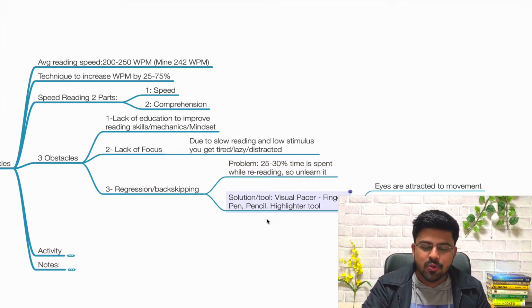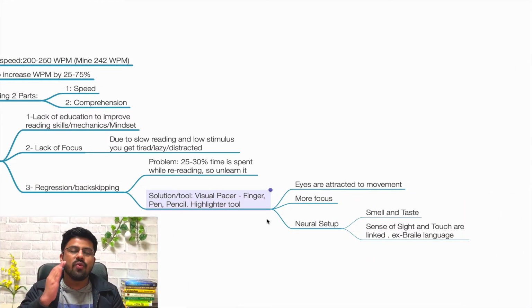So what is the solution for that one? This is a very simple solution, and that's called Visual Pacer. So what is Visual Pacer? Visual Pacer is a tool you can use to move along with the progression of the line. It can be as simple as your finger, the most used and easily available all the time, 24/7, anywhere. Or it can be a pen, a pencil, or anything. So what is the use of the Visual Pacer? I'll show you how to use that.